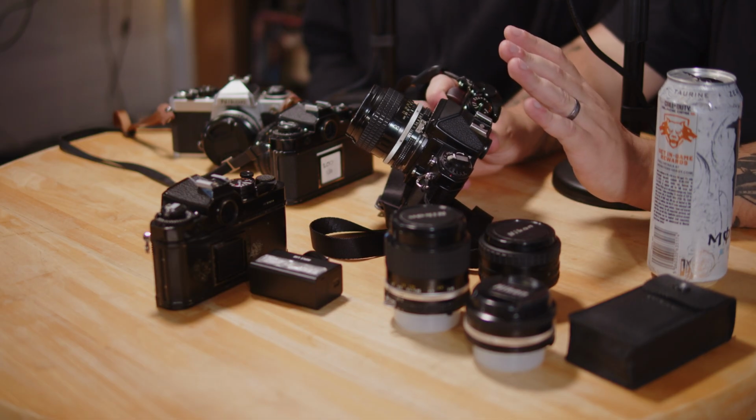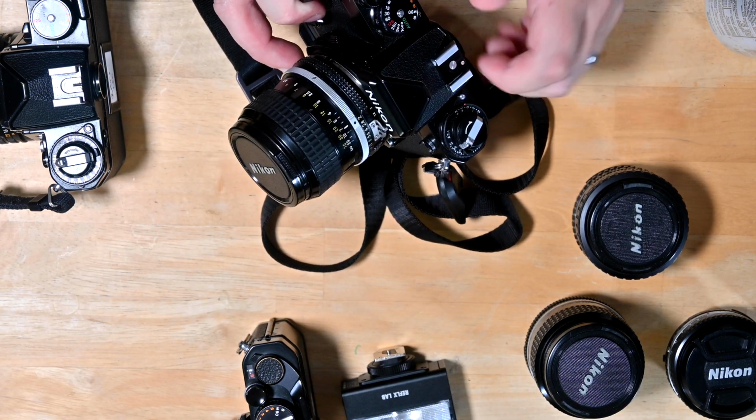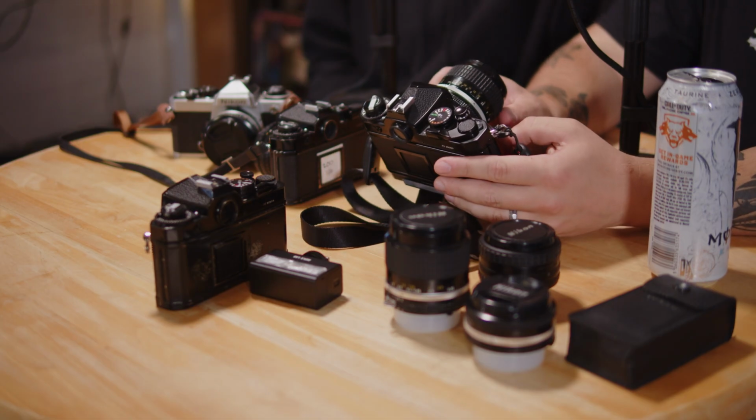78 to 83. Okay, so the FE was in production from 78 to 83, yeah. But this chassis has been used for much longer than that, right up to 2006, I think. Does it say that? Yeah, 2006. Well done. For the FM3A, yeah, which I actually would say is a better camera, but a lot more expensive. And it's a really nice design as well, isn't it? It's just classic, isn't it?